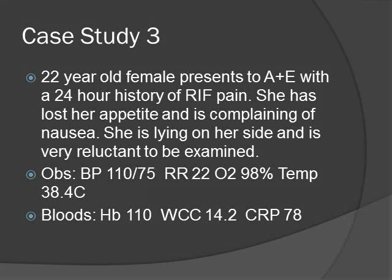How do we feel about that, gentleman in the black shirt? Slightly low, yes. For a 22-year-old female it could be normal, could be fine. White cell count 14.2, how do you feel about that? It's a bit high. CRP? It is a bit high again. So the white cells and CRP, the inflammatory markers, are both up.